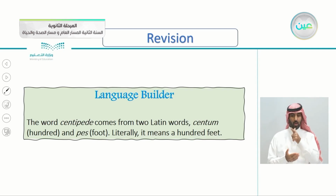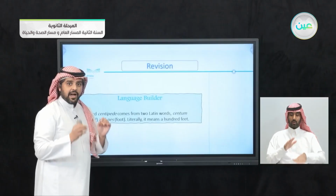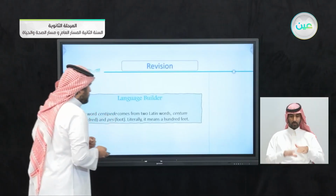Also, we took the language builder here. The word centipede comes from two Latin words. Centum means 100, and pes means foot. Literally, it means 100 feet.